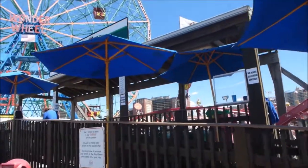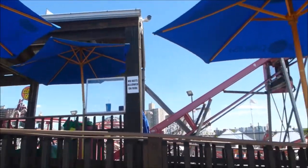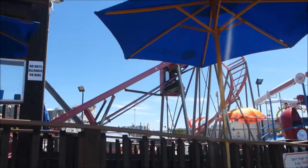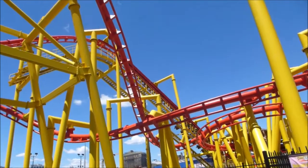Didn't really have airtime on the hills. Some of them do, some of them don't. But they're always smooth. Sit in the back, you might get some laterals on the little drop. Go around 3 times. Just rode Phoenix.